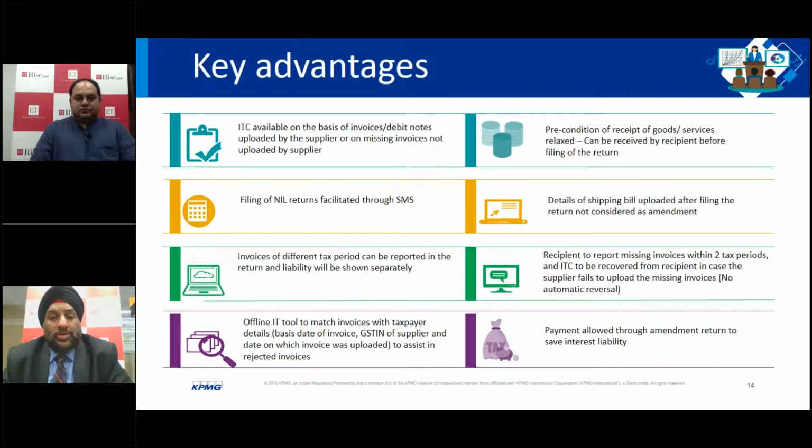Recipient to report missing invoices. If the supplier has not uploaded any invoices in time, there's a facility given to the recipient to report them and also follow up with the supplier so that there's no automatic reversal. Payment allowed through amendment return to save interest liability. Since we have the facility of filing 2 amendment returns, payments can be made through these amendment returns, and this would save the interest liability. Interest would not be payable.